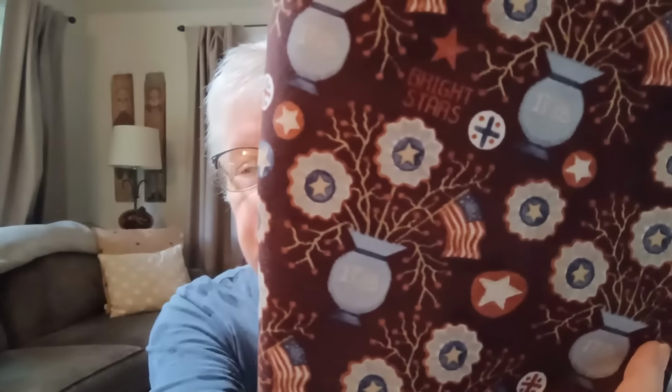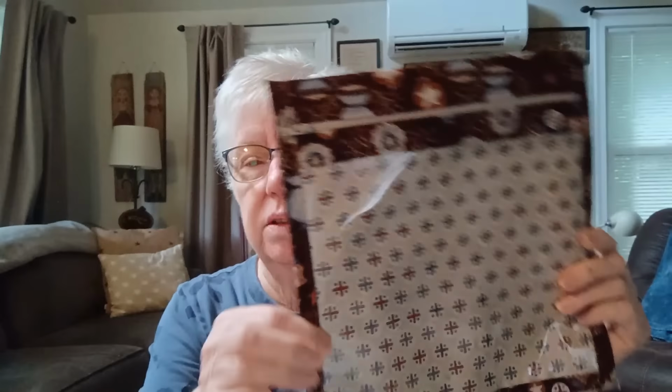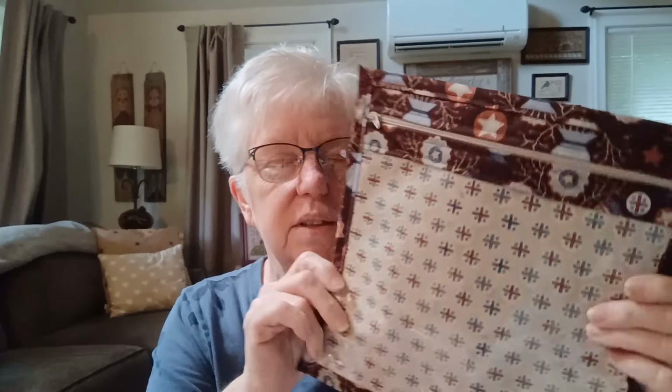All right, so these, I don't know if I showed this one last week. This is a Teresa Kogut patriotic fabric. Bright Stars, it's called. This is a small one, I think it's 9 3/4 by 10. I've been told, I don't do Mill Hill kits, but I was told that these would be good for those, and also for English paper piecing if you're a quilter.